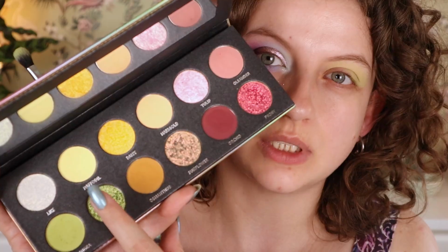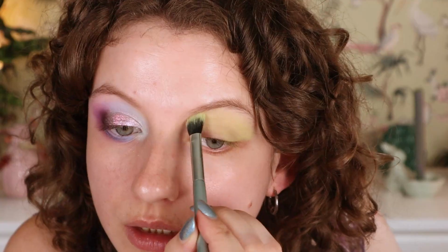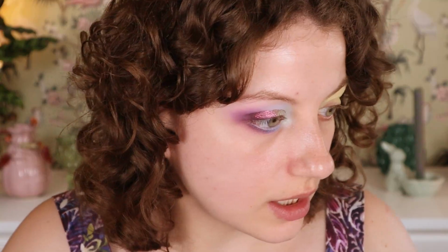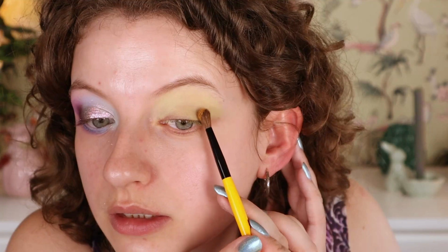I'm gonna go in the shade Daffodil, this one. I'm gonna take the same brush and apply that more in the inner part here. And then I'm gonna deepen up the outer corner with Osmanthus, the murky green shade. I'm using a smaller brush for that. This one is definitely a little bit more yellow. I quite like that one.